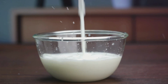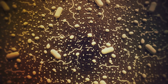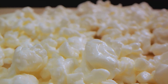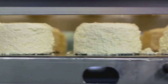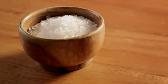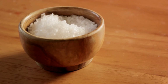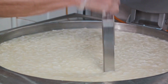Next, cultures are added to the milk. These are beneficial bacteria that kickstart the fermentation process, converting lactose into lactic acid and giving cheese its characteristic tang. Then comes rennet, an enzyme that causes the milk to coagulate and form curds. This is where you start to see the transformation from liquid to solid. Lastly, salt is added not just for flavor but also to help preserve the cheese and draw out moisture, essential for creating the desired texture and firmness. With these ingredients in hand, we're ready to start making cheese.